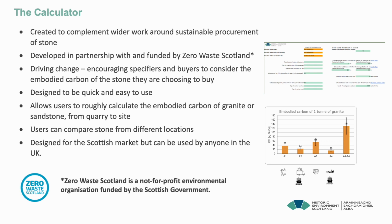So the calculator itself has been funded by Zero Waste Scotland, and we really just want to drive change. We want to encourage specifiers to start considering the embodied carbon in the stone that they're buying. Of course, this isn't going to be the only deciding factor of the purchasing decisions that you make, but we would like it to be part of the decision-making process. And as I mentioned, this is still very much a pilot. Jim will be talking about this in more detail.